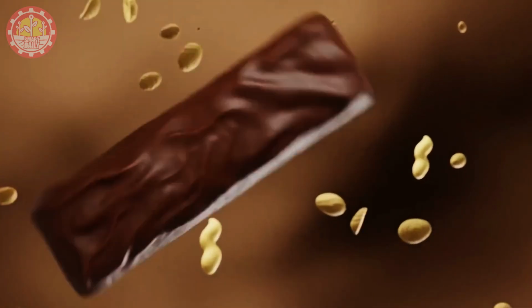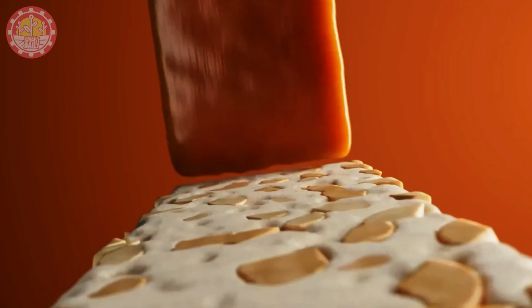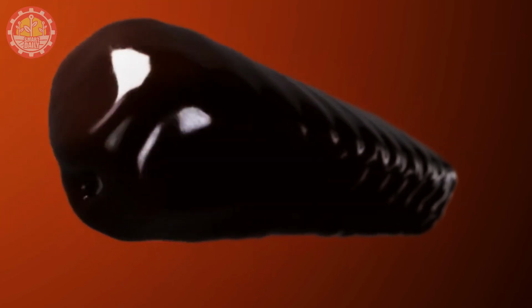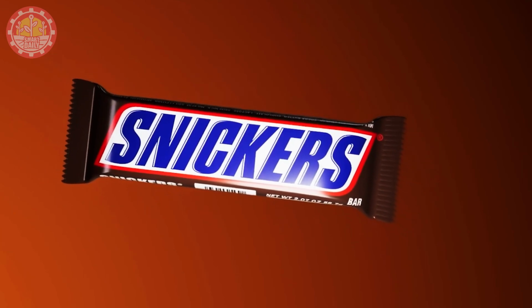This candy's been making people smile for almost 100 years, way longer than you or I have been around, ever since Frank Mars started it back in 1930. Now it's like the coolest candy ever. Everyone knows Snickers, from kids to grown-ups.